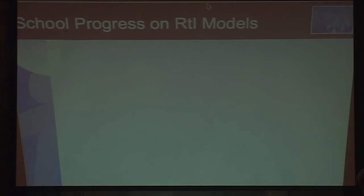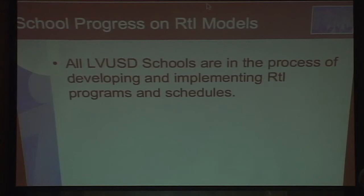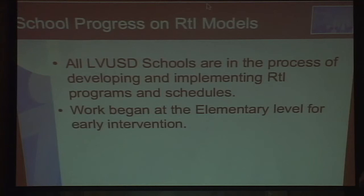So where is Las Virgenes in this whole scheme of RTI? All of our schools are in the process of developing and implementing RTI programs and schedules. We began at the elementary level, makes sense, right? Catch them when they're young, early intervention, so that hopefully by the time they get to you guys at high school, we fixed all the problems. We're beginning early, but it is at all schools.